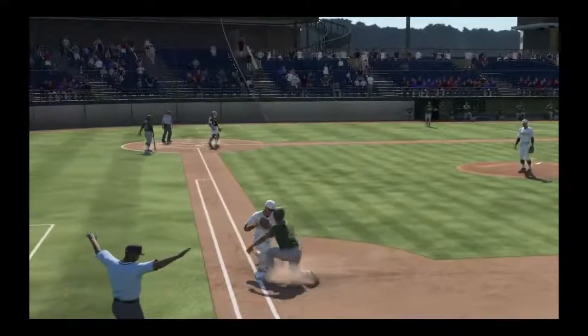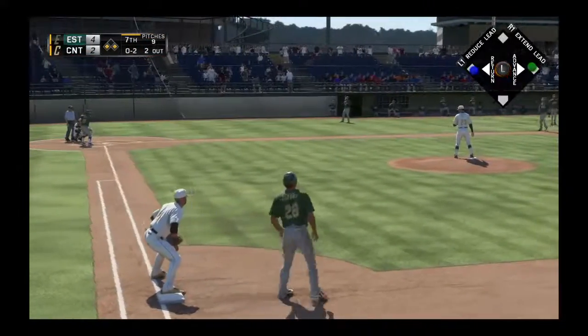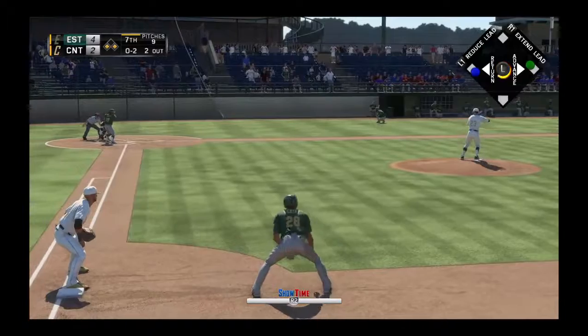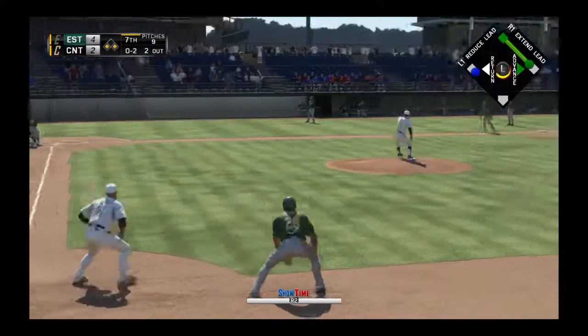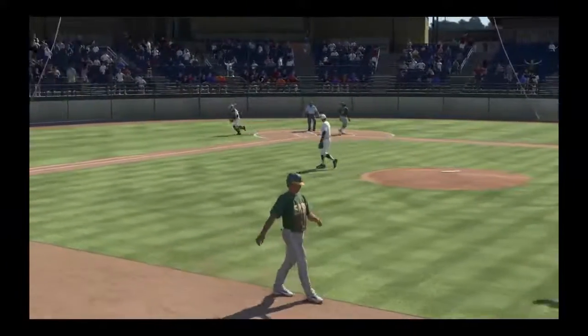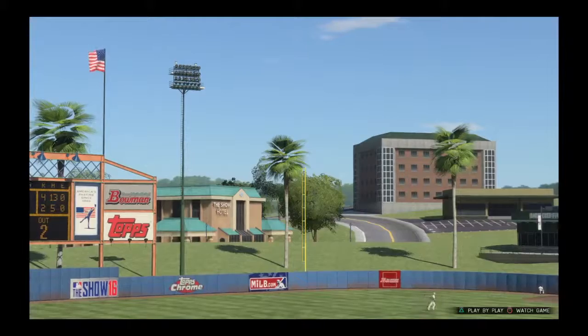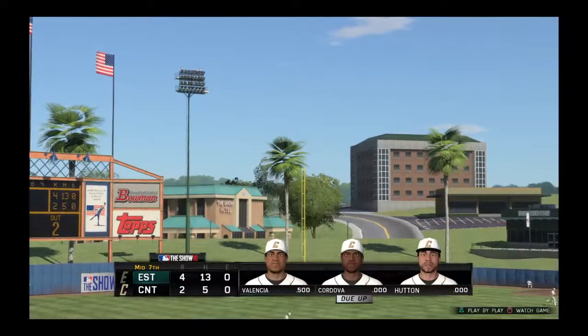Another throw over, and a dive, but he's back. He's running towards second, and he'll try to hold up in time, but to no avail as he went around, and the inning is over. So it's no runs on 2 hits, no errors, and 2 men left stranded.